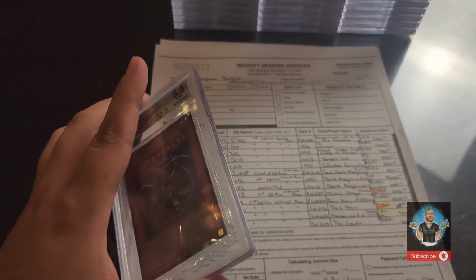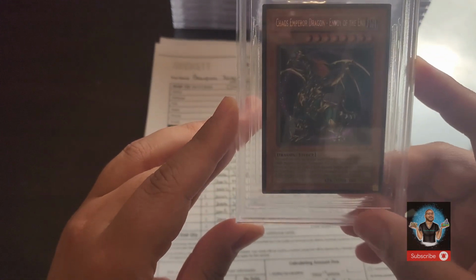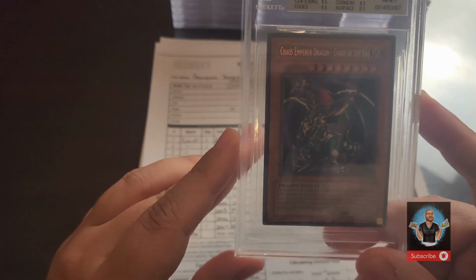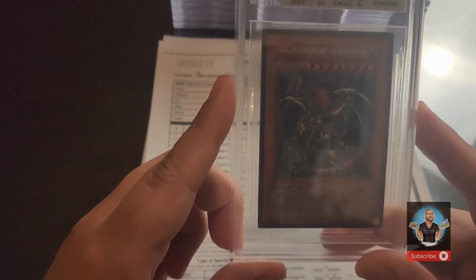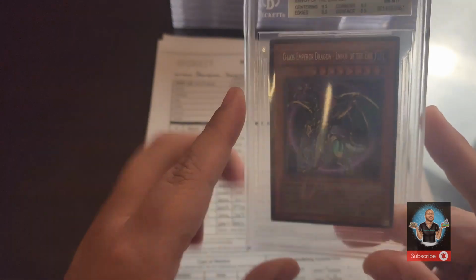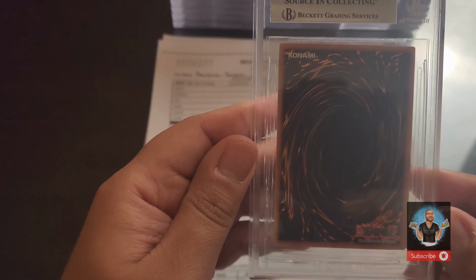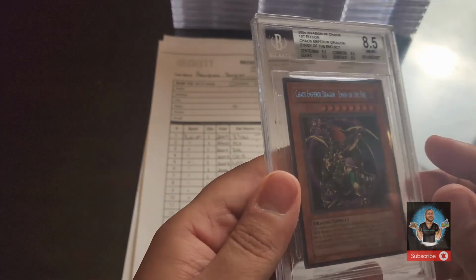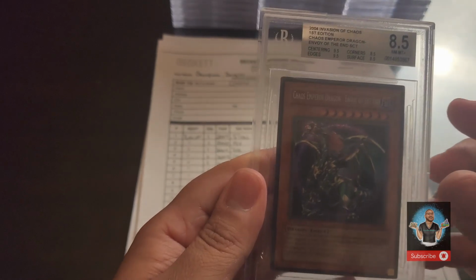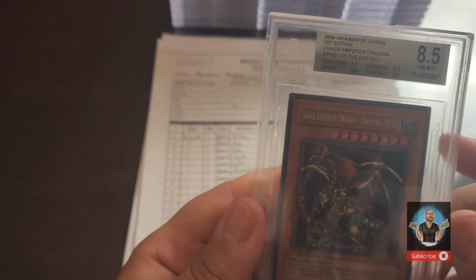Now, this one didn't. This is Chaos Emperor Dragon Envoy of the End First Edition. Now, this card, I gave it a 9.5 10. I found nothing with it. I thought the centering was perfect. And typically centering is the one thing you can't do anything about, because that's how it was cut. Everything else, like how you take care of it, dents, surface, that really affects you. But centering, again, was perfect. So were edges. And then 8.5 in surface and corners.